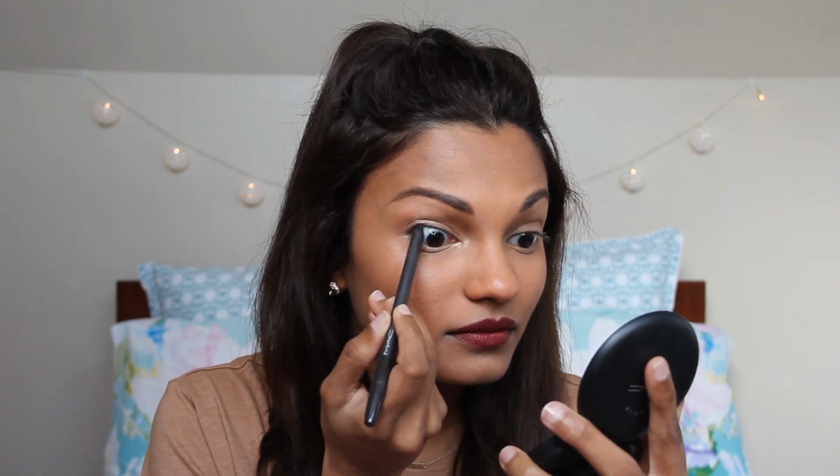Now I'll show you what I like to do personally, and it is using my MAC Prolong Wear eyeliner in the color Definitely Black, and I'm going to tight line my lids. And then I'm going to use my Urban Decay Razor Sharp Long Wear Liquid Eyeliner in the color Perversion, and I'm going to do a winged eyeliner basically.